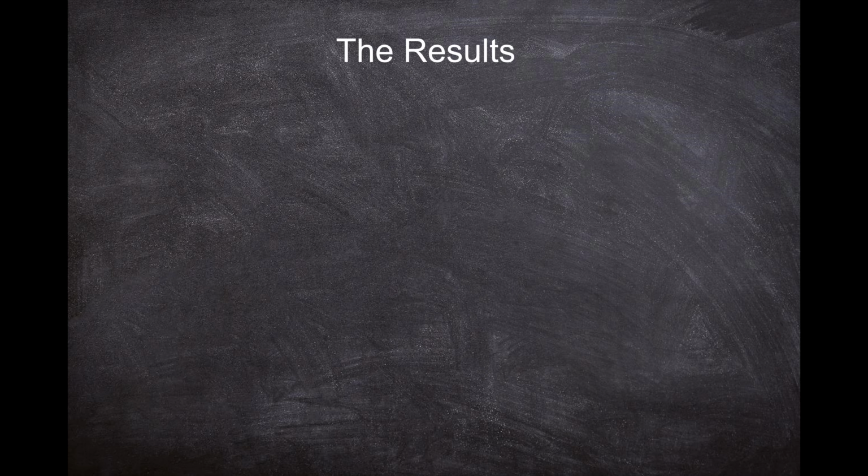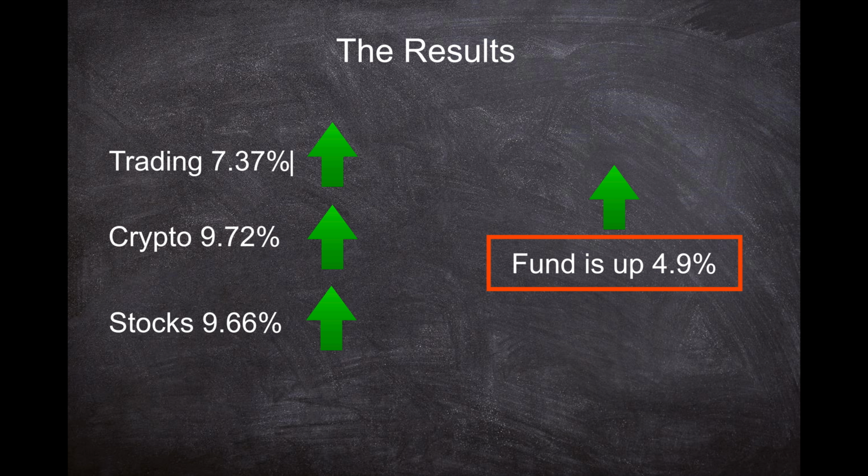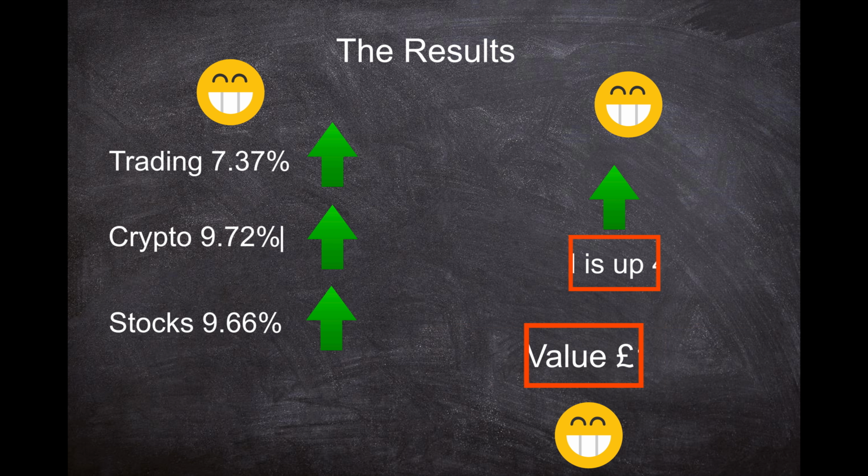So this week we've been trading, and we have made 7.3% ROI. Our crypto is up 9.72%, and our stocks are up 9.66%. In total, therefore, the project has made 4.9% ROI this week. So this means, for the first time, we've broken even, with the current value of the portfolio now at £15,101.71. So that's all very, very good news. Obviously, it depends what's going to happen with the price in the next few days and few weeks, but we seem to be on the right track.